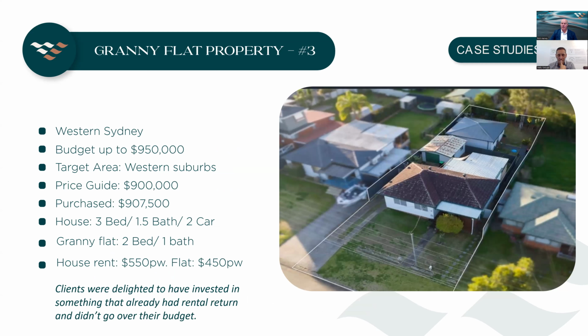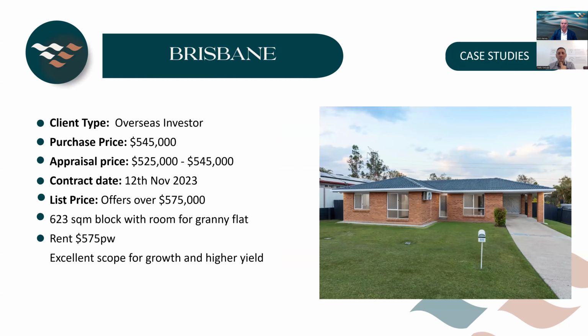Another one we just bought at the beginning of the year in Western Sydney. This already had a flat out the back. Client's budget was up to 950, and we found a nice one there. It had a 2-bed, 1-bath flat. House rents for 550, flat for 450. So again, almost a 6% yield for a house and flat in Western Sydney.